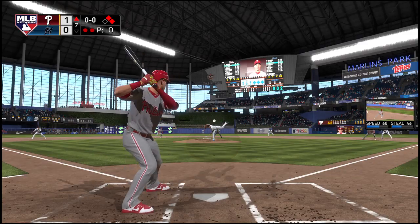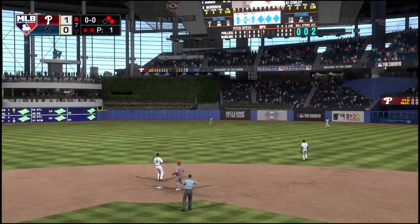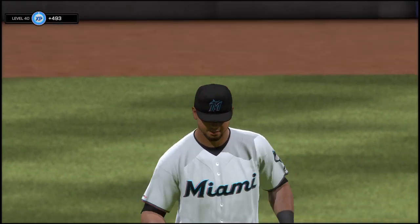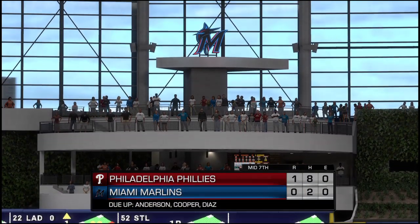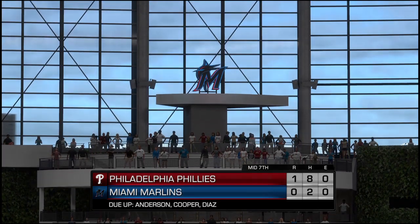Looking to keep this a 1-run game. The pitch. Line drive to center field. Number 48 will get there, and he puts it away to retire the side. Phillies will have to be content with just the 1. Time to get up and stretch here in Miami. It's the Phillies 1 and the Marlins nothing.